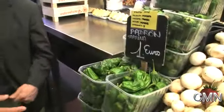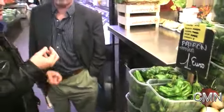So this is the pimientos del padrón, right. And these are great. These are small little peppers. They're roasted, and people just eat them. They're not really hot the way we think of jalapenos or serranos. One out of seven is supposed to be picante. It's supposed to give you a little jolt, but it's not always true. So you try your luck. It's like Russian roulette with green peppers.